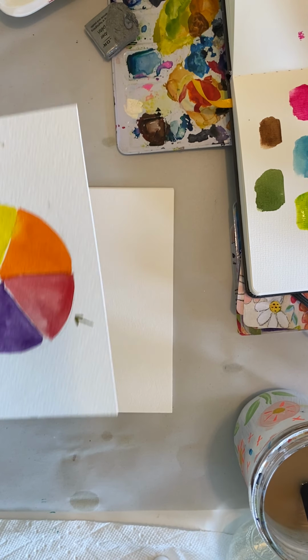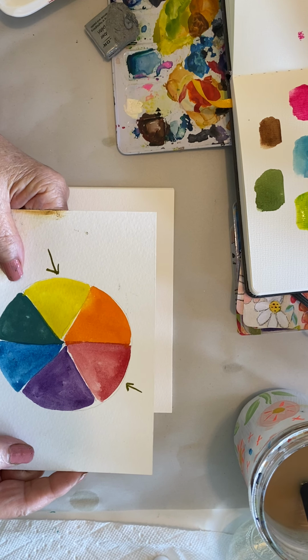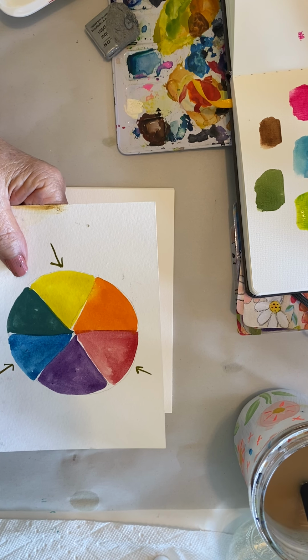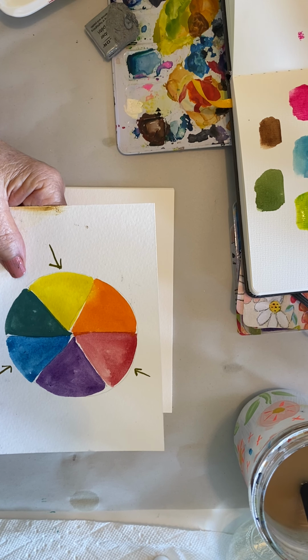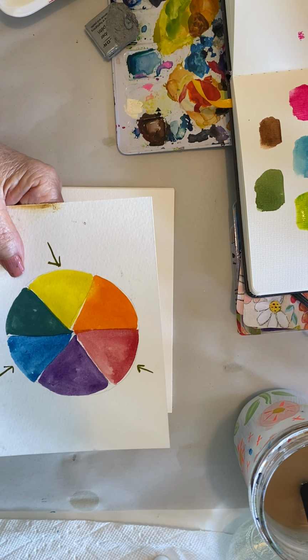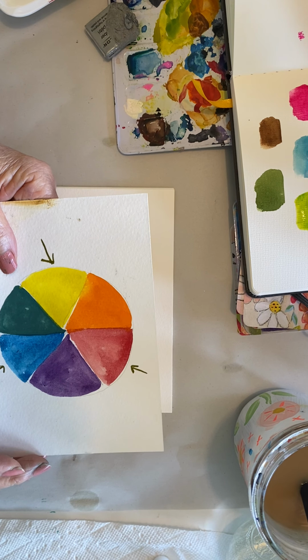Hi, this is just a little workshop to show you how to understand your color palette and learn how to pick a color palette that really appeals to your personal style, your personal brand. And this is one thing: you should never try to copy anybody else's work, because you have to really search within yourself to see what kind of colors appeal to you.